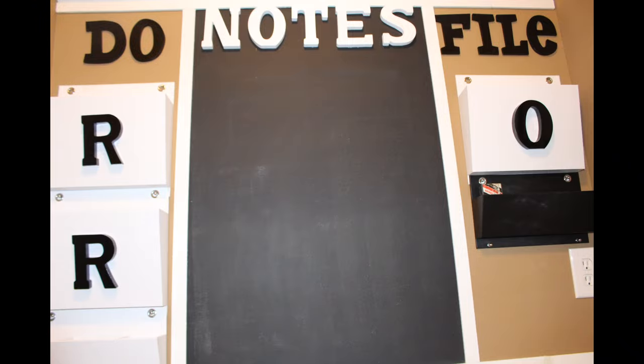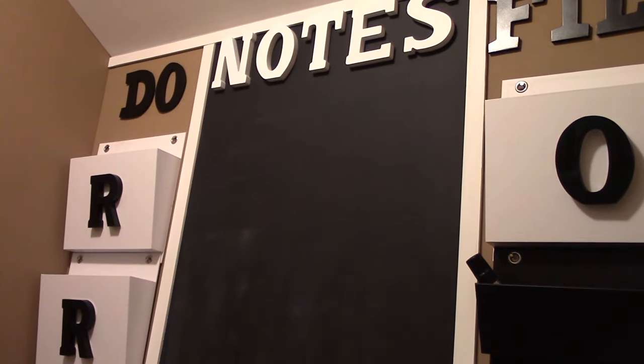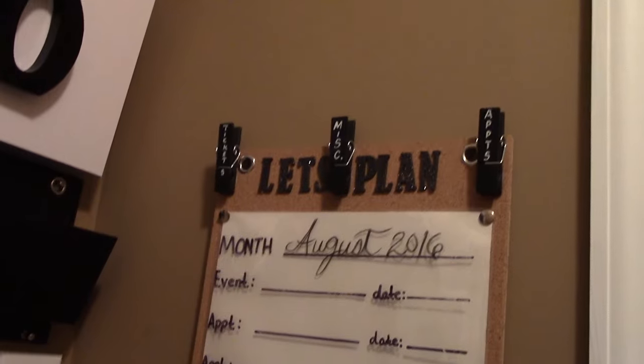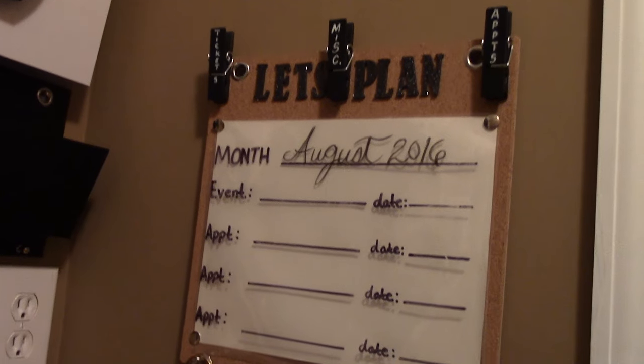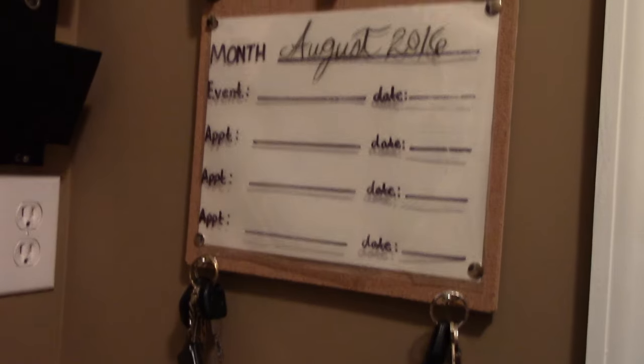Now that I've given you some tips on taming that incoming mail, let's take a look at how I go about processing my mail. Okay guys, I'm going to go through how I go about processing my mail. Where we are now, we are in a room next to the garage entrance, which is very convenient. When we come in, we can hang our coats here. There's a bulletin board up here where it shows you appointments, events, or anything that's going on for the month.